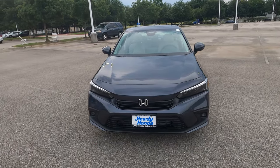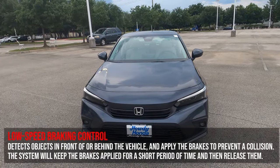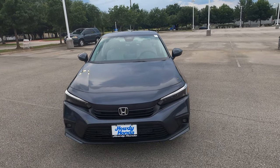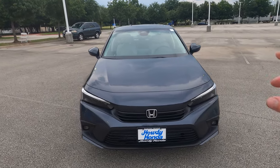Not only does it have all that, but it has a low speed braking detection feature. I know this because when I ran this car through the car wash, I came up to the pads that were hanging down, and what did it do? It immediately halted the car. So know that if you're pulling out of a drive-through, or pulling out of anywhere, and somebody walks in front of you or something ends up being right in front of you, it will bring the car to a complete stop, even at low speeds. So a really cool feature.